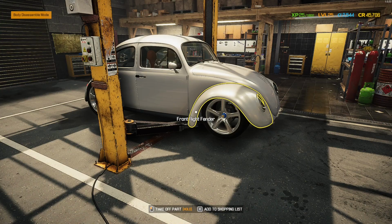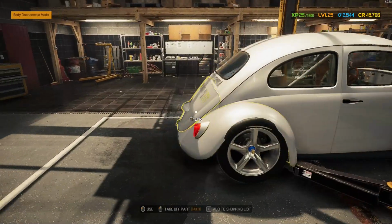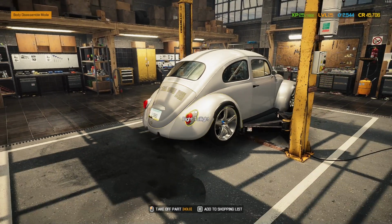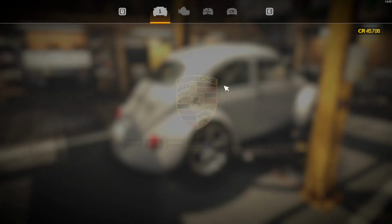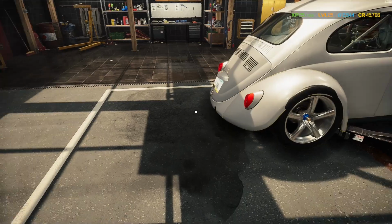Okay. This one's now pretty much done. I've put the slicks on it, so hopefully that will control it a little bit better on the track. You can see that I've spent a bit of money. I'll go through that shortly. So this is currently now body 100%. Frame 78, which is fine. Parts 68, and the interior is 100%. Yeah, so we're going to have to count the frame as part of the body really. So should really get that welded up as well.